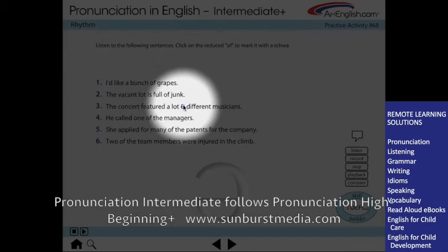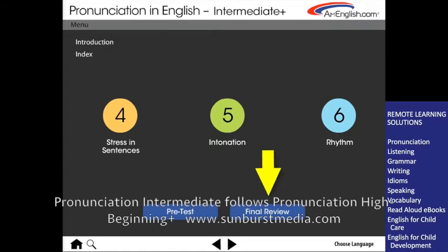Then there's a final review. There are 4 rotating versions of this final review. They all provide scoring.